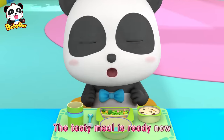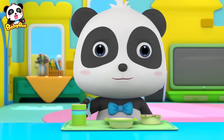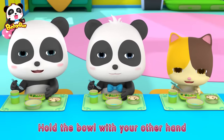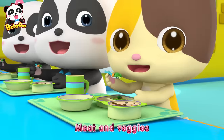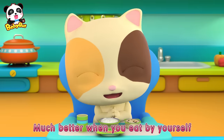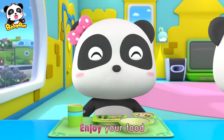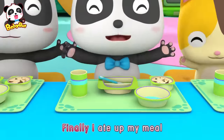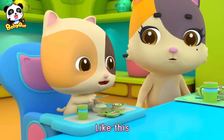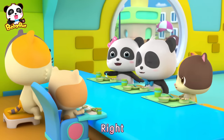The tasty meal is ready now. There's a little spoon. Hold it with your hand. Hold the bowl with your other hand. Meat and veggies, have a bite. Much better when you eat by yourself. Try once or twice. Enjoy your food. So good! Right, like this!